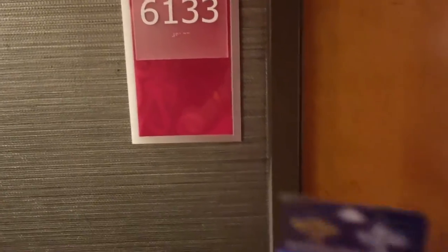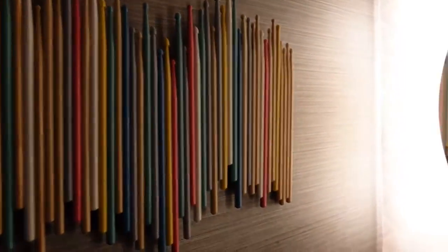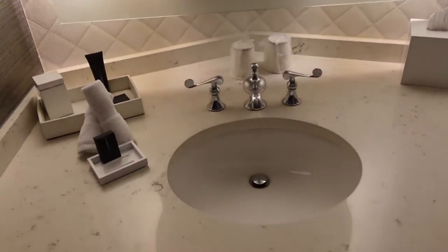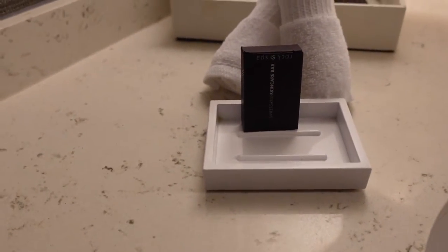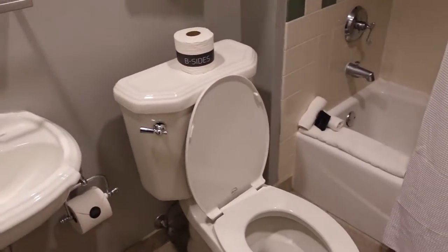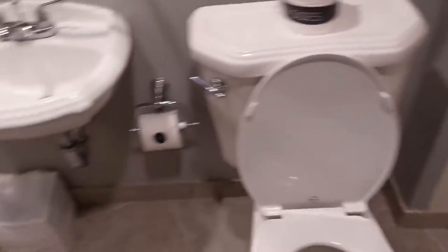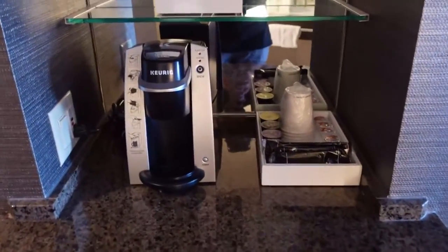Here we go. We're gonna check in. Let's check this baby out. Ooh, swanky. All right, start with the bathroom. Very cool. Drumsticks, fun mirror. We got a single sink with some skincare bar, body lotion, shower cap. Got some towels. All right, we got a sink, a toilet, shower. All right, there's the shower with the tub.